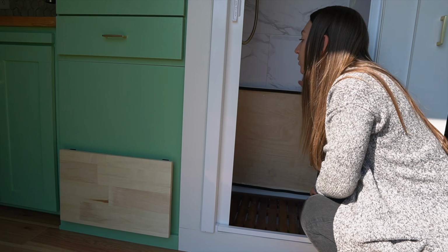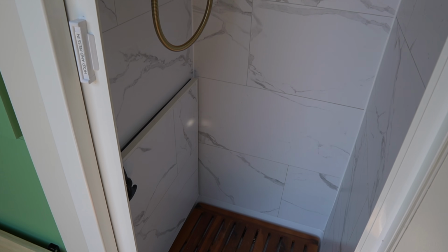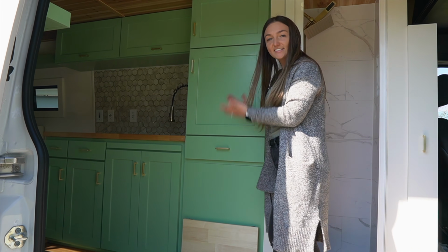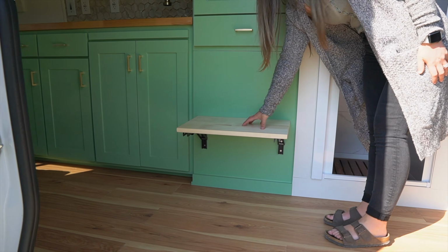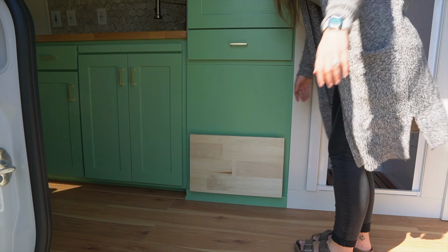So it slides into the wall, and then we got this rubber latch. And as we've said many times now, this is built also for a dog, so the dog's bowls are gonna go right on here, and then you just put those down when you're not using them.